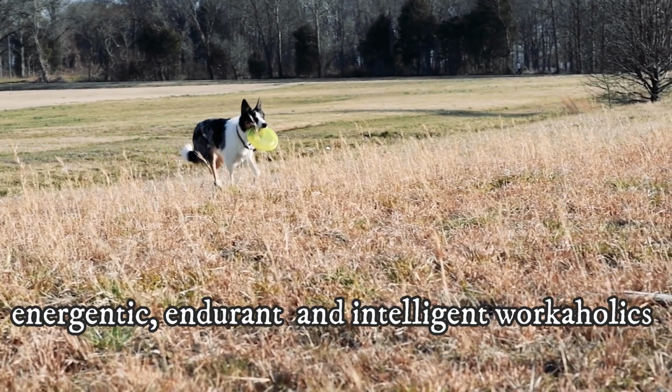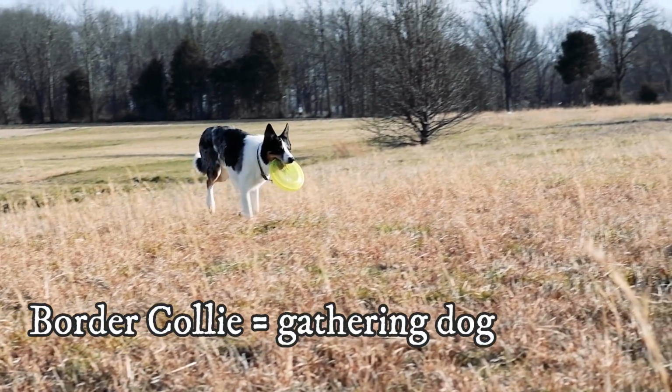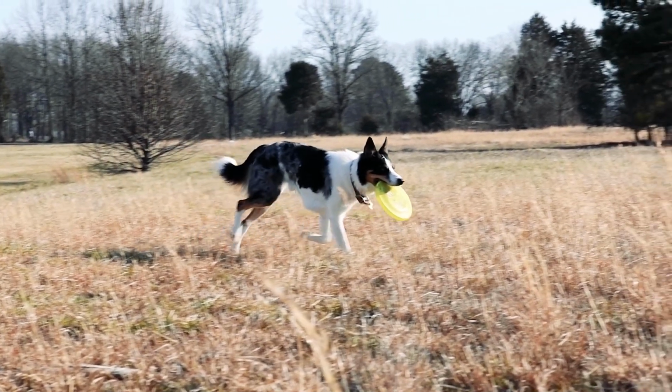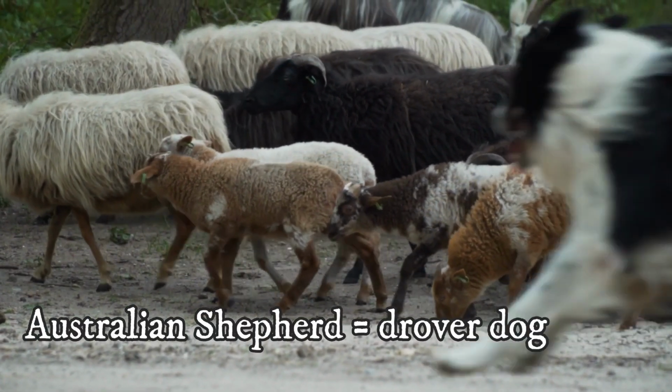Their herding style is slightly different, and while the Border Collie is considered a gathering dog and is best at bringing livestock together, the Australian Shepherd is better suited to move animals from one place to another. Sometimes it is called a drover dog.